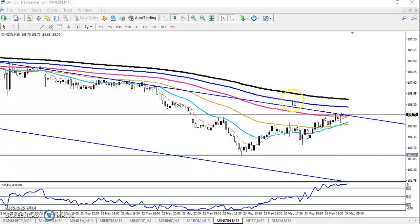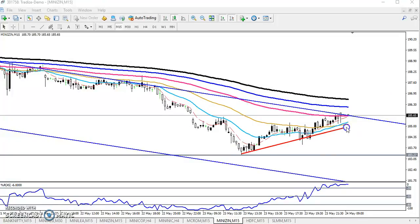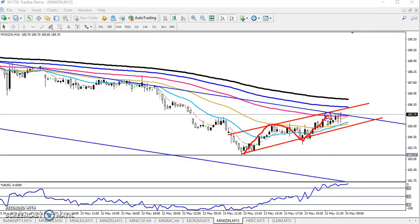In the 15 minutes, if you are getting any sell confirmation, how will you get it? That is why I want to draw a range here, right? Have you seen, this is the range the market is running in right now. In the 15 minutes they are running in a range. If they break this channel, you can go for sell. And if they break this channel above, you just go for buy above this 200 moving average, right?